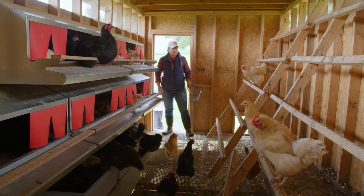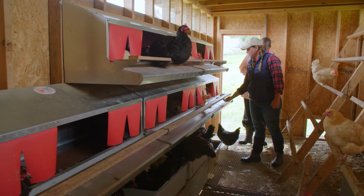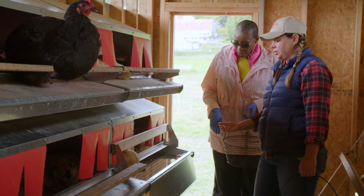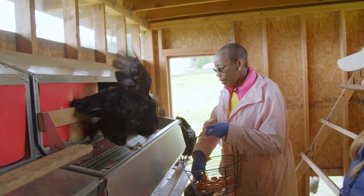Welcome to the Starship Enterprise. They're a little grumbly when they're laying eggs. So you just lift up the perch and open up this. They roll out into these catchment trays, and then we collect them from there. Okay, this is fun. Yes, thank you.